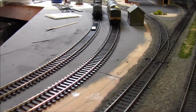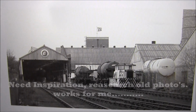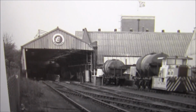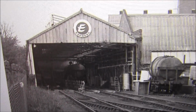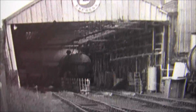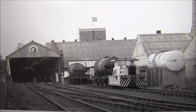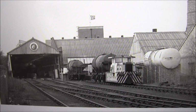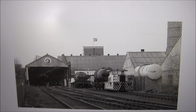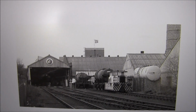I've got an idea in mind, maybe a milk depot, and I'll just show you a little photograph of what I've seen. Alright, I've just found this photograph this morning, and it is a dairy yard with a massive shed where the milk tankers go into it. Because if you look right at the back there, you can see a tanker in there at the moment being emptied. So this has given me an idea. I do like the little diesel shunter there that's shunting some of the milk tankers. So yeah, it could be a dairy yard that I'm going to do on the sidings, but I'll have to redo the track plan.